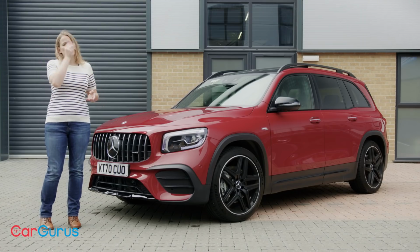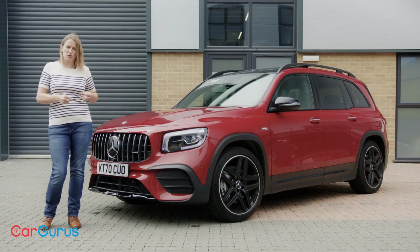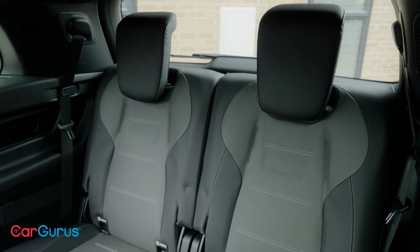But it does make a lot of sense for a family to have a smaller car like this that's not got its own kind of postcode, it's so huge, and with those occasional seats that pop up out of the boot.